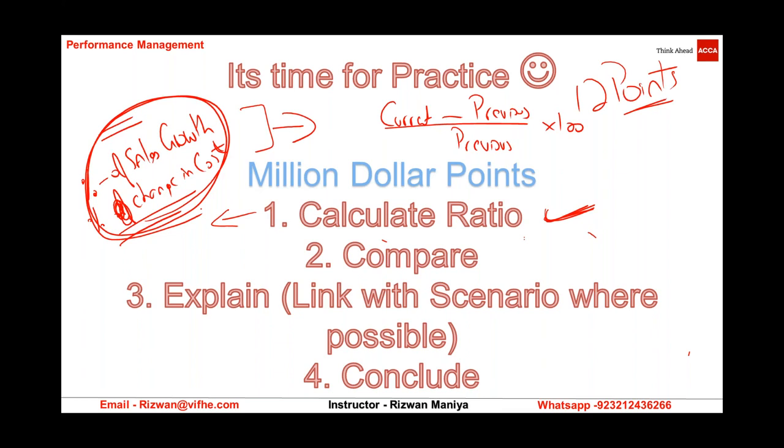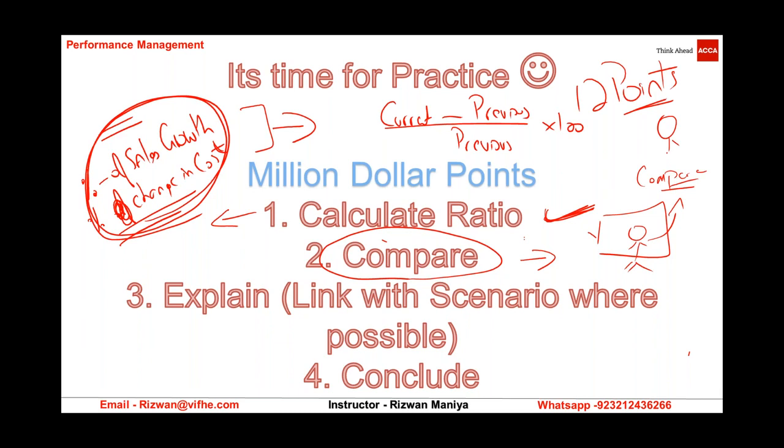Now, once you are done with the ratios, the next thing that comes is compare. Anything in isolation is of no use. For example, you look in the mirror and say, oh, how pretty I am, how handsome I am. Is this the right thing? No. You can't just say yourself that you are very pretty or handsome. You need to compare yourself with someone else, because when you compare, you get to know how good you are. You cannot just say good things about yourself in isolation. It is really important that you compare.